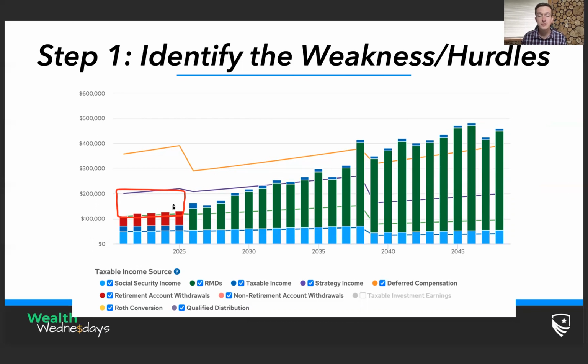But once RMDs start at 72, because they weren't dealing with these tax deferred issues earlier in retirement, we see RMDs pushing them into the next tax bracket, which would be at that point after the Tax Cuts and Jobs Act, the 25% bracket, then pushing them even into the 28% bracket. And then later on, we see them pushed into the 33% bracket, even with RMDs.